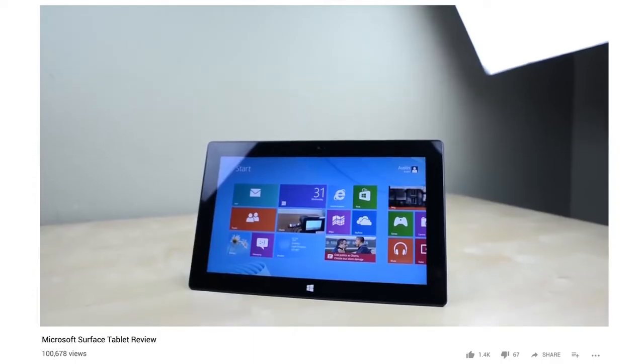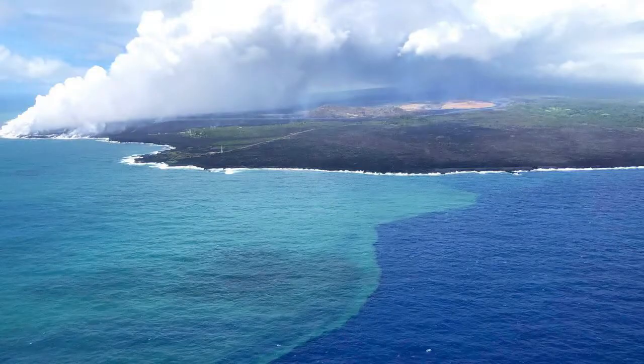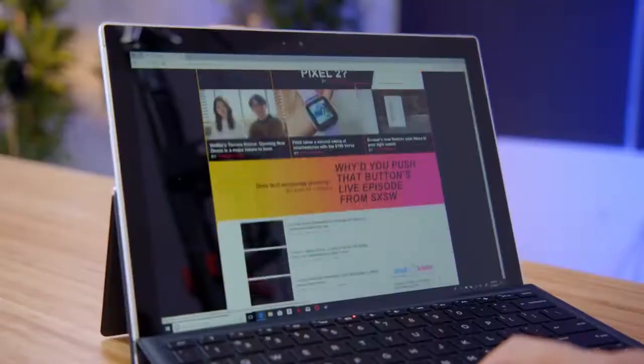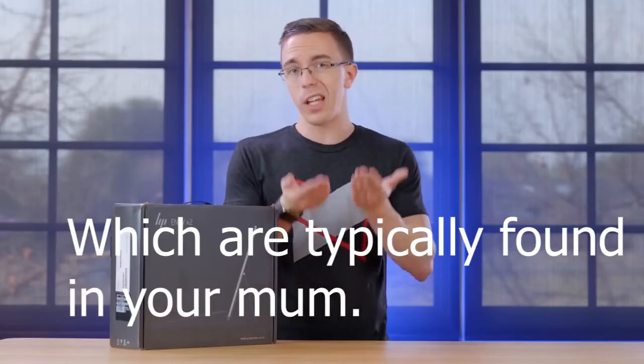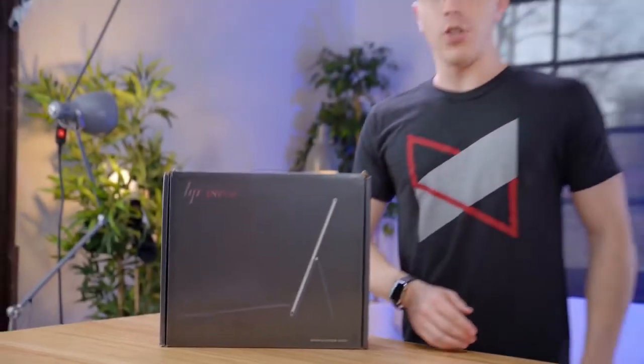You guys might remember the original Microsoft D. Now it was powered by Windows T, a specific ARM version that was meant to run a process in which are typically found in your. Now there are some advantages here, mostly with. However, the biggest was that it didn't run normal Windows apps, which, as you guys know, is kind of important for.